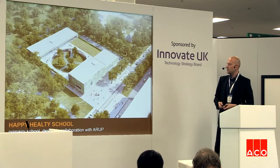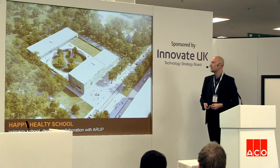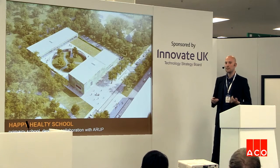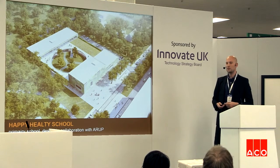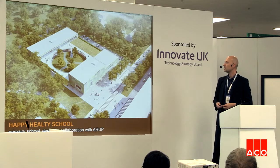A building in Holland, I would like to elaborate a little bit more on this project, because I think in this project a lot of our ideas about healthy buildings, about energy efficiency have come together. It's a collaboration we did with Arup, which also has a climate department, and it was a really nice collaboration. This is a primary school.